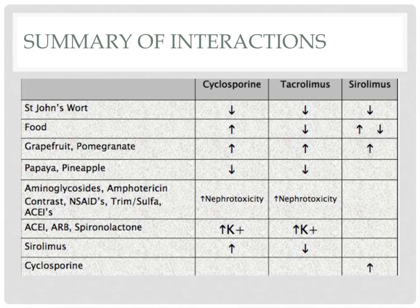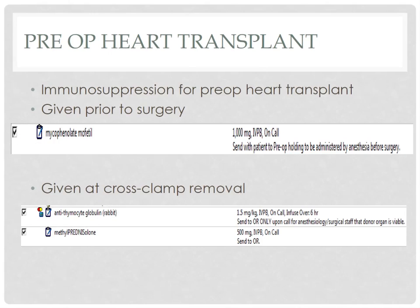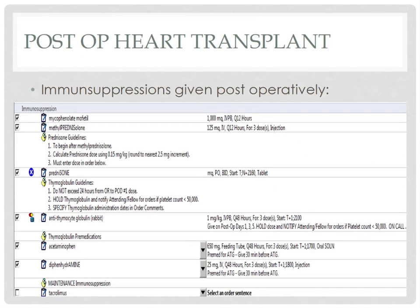And these are just because they're potassium retaining, so you have to watch out for that. And I talked about the cyclosporine already. So this is just the general thing with the pre-op heart transplant, what they get in the OR. They get the mycophenolate, ATG, and methylpred in the OR for immunosuppression. And then post-operatively, they're all going to be on mycophenolate 1 gram twice a day, IV or PO, and methylpred for 3 doses. These are all on the power plan, so I just took a screenshot of it.